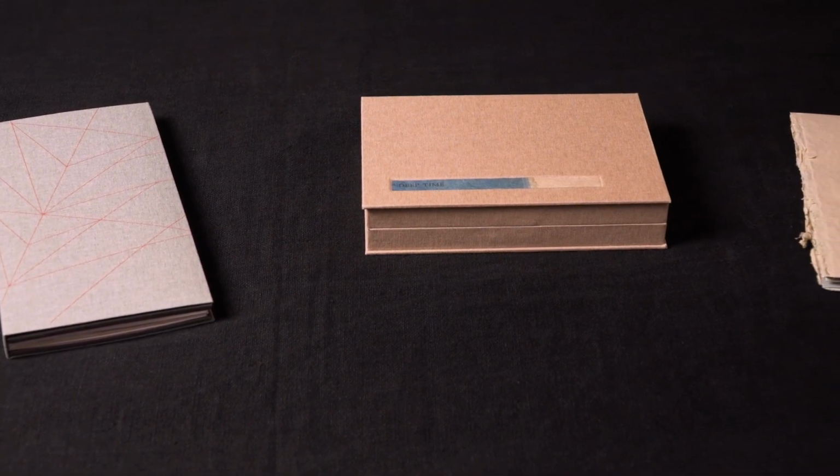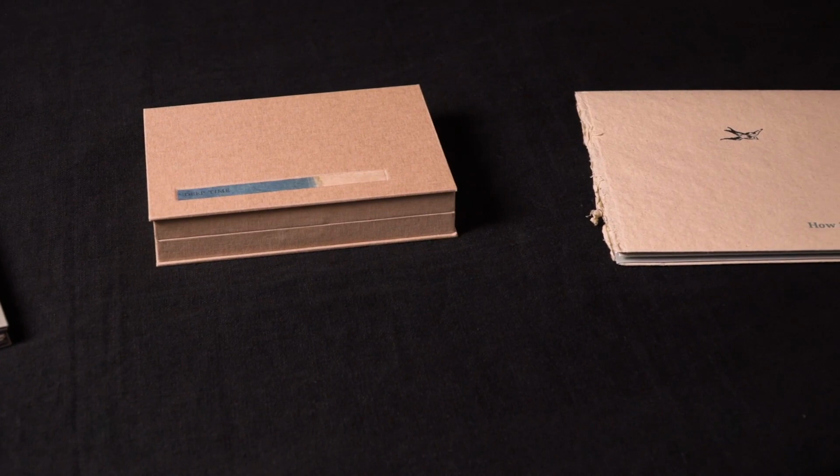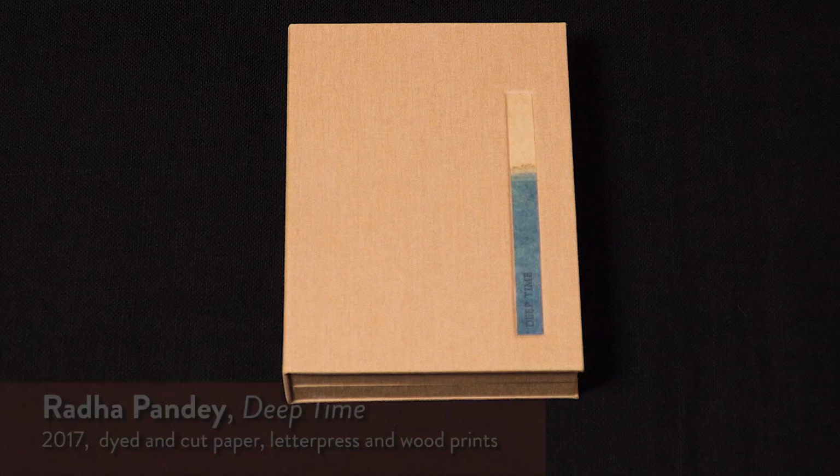The 3 books I want to share with you today are from an exhibition titled Water Is. With her book choices, Cynthia wants to make the point that water is essential to life on many levels, including physical, emotional, and spiritual. The title of this piece is Deep Time by Radha Pandey.